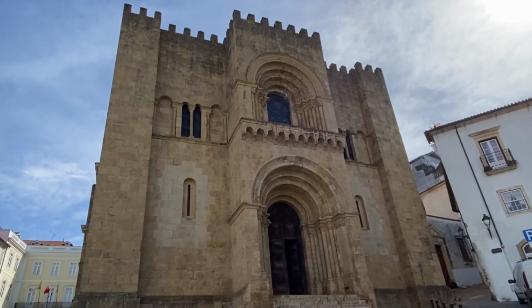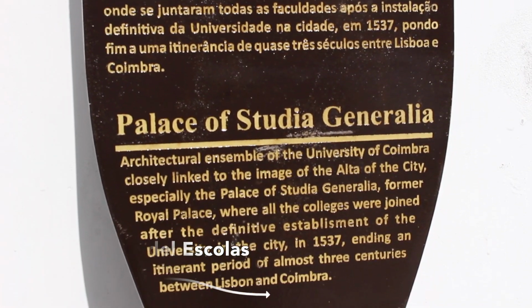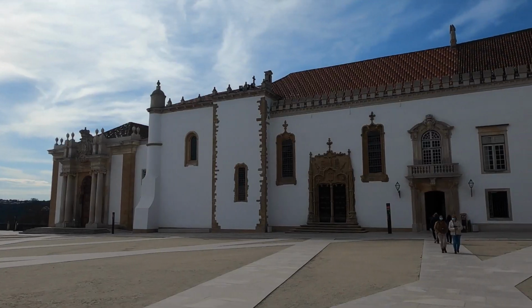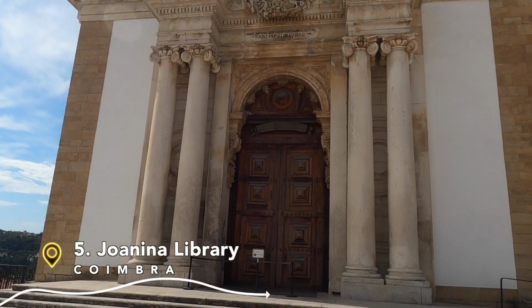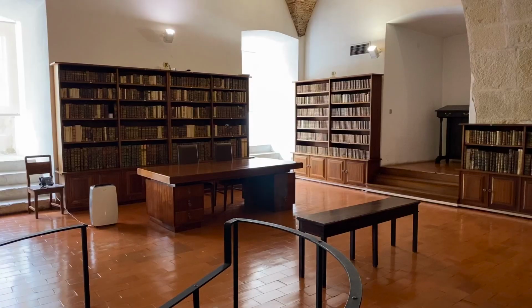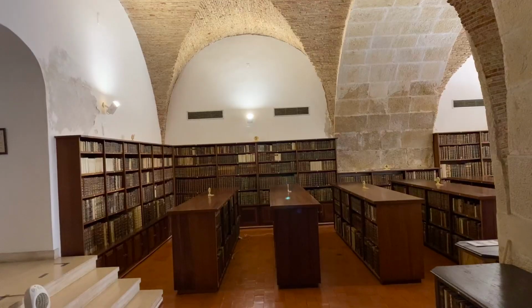Next, continue up the hill to Paço das Escolas, the historical plaza of the University of Coimbra. Here, you'll encounter the university's most iconic buildings, including the renowned library, which was our favorite attraction in Coimbra. The only drawback is that photos and videos are not allowed on the highest, most elegant levels of the library.